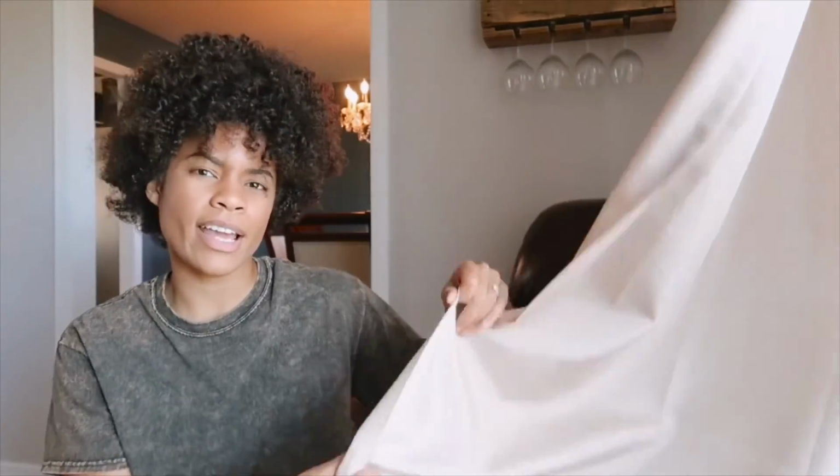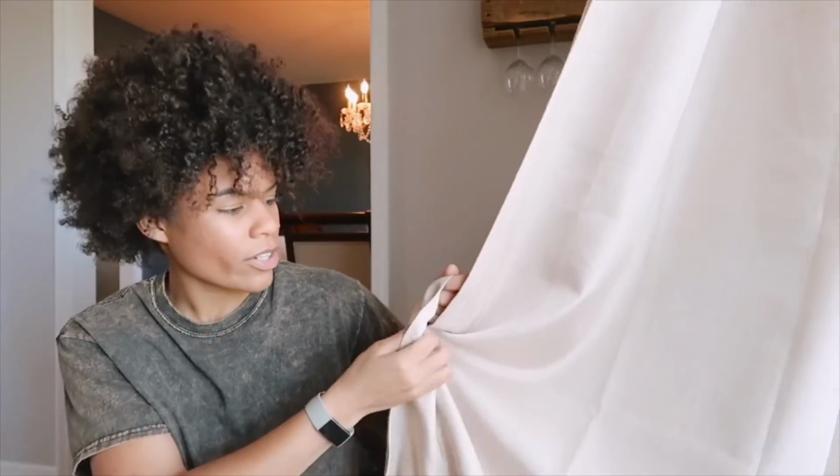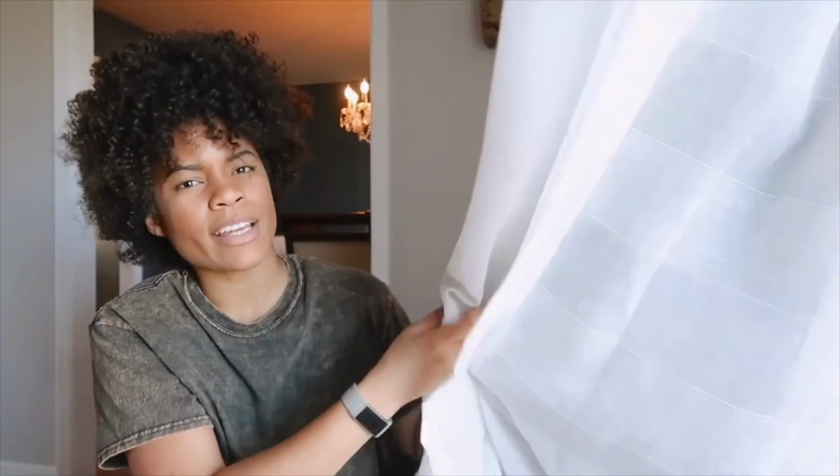These curtains I got from Target, I think, and they have a gold tint on the inside, and then I got these for the outside. They're just really flowy and really nice because I can open up the window and just leave those flowy pieces on the inside, so you don't have everyone seeing literally everything in your home.